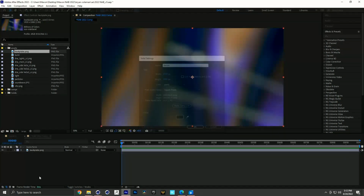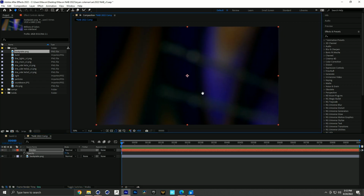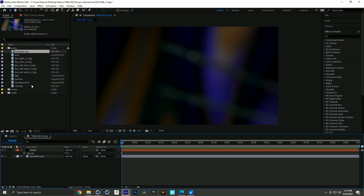And I'm just going to label this just for my own sake. And let's take that down to 75%. So I'm just darkening the background a little bit. There's a few ways to do this. That is how I did it.